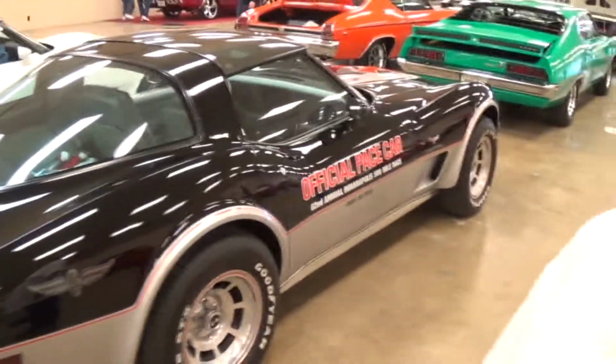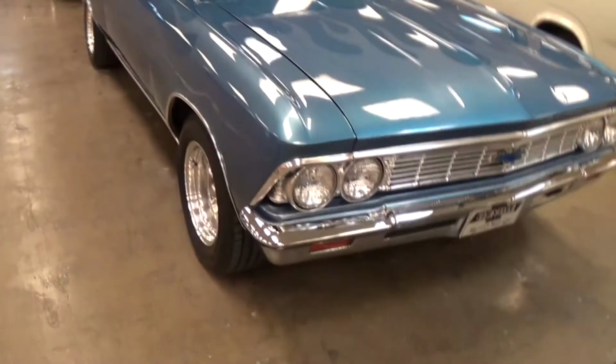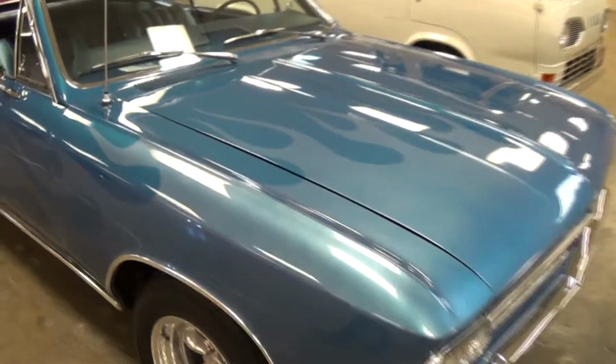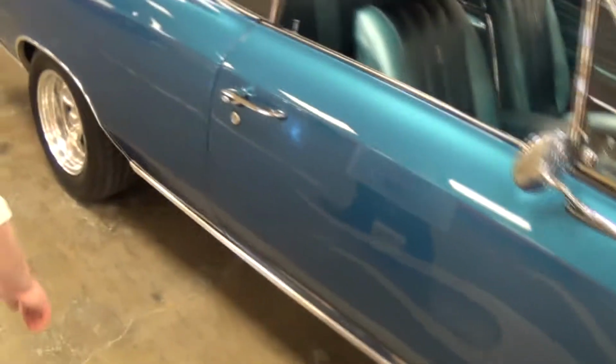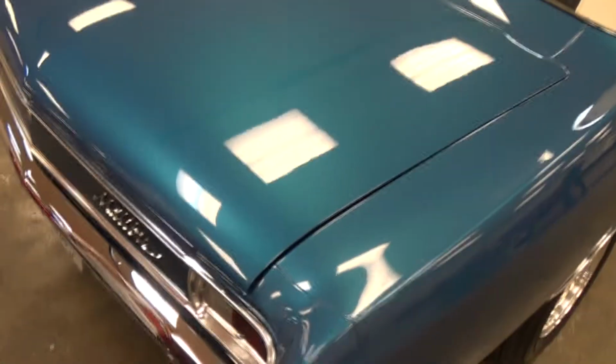What year is that? 78. Wow, that's sweet. Convertible too. Pearl inlaid flames, completely custom seats. Nice paint job, very nice paint job. Like glass.